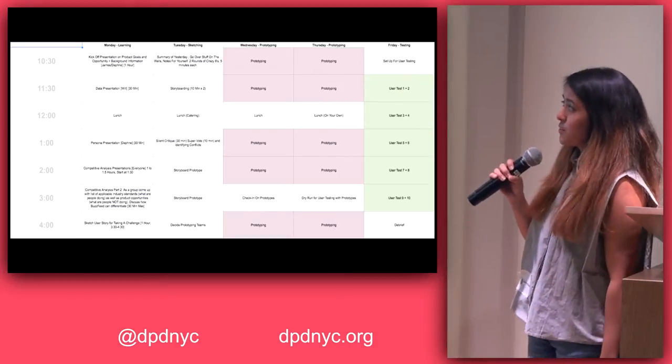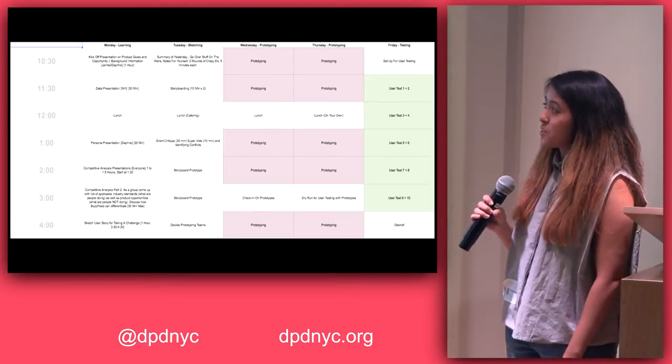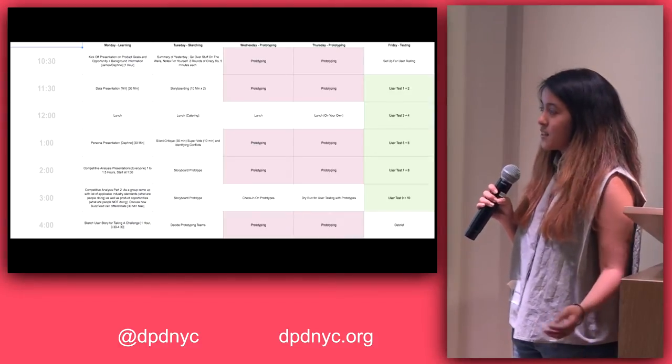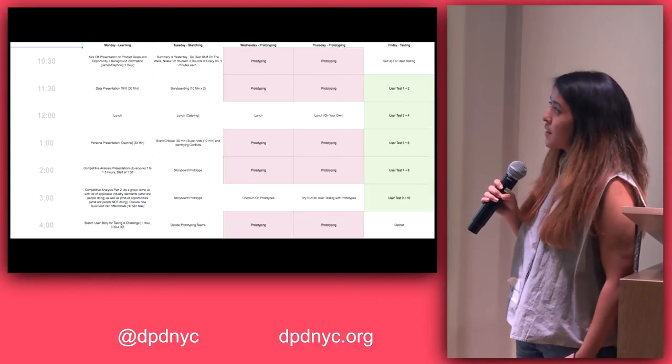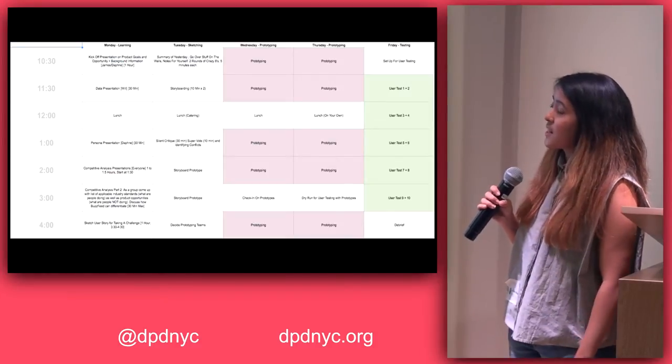So this is the schedule of what a typical sprint week looks like at BuzzFeed. Monday is pretty similar to Google. It's a bunch of learning, like looking at personas, competitive analysis, looking at our existing data in that given topic or area. Tuesday is a lot of diverging, low fidelity sketching, things like that.